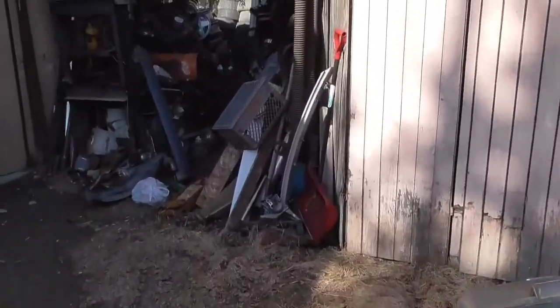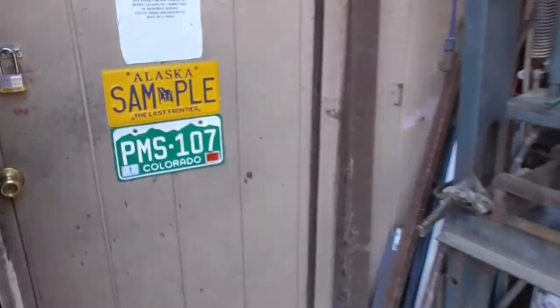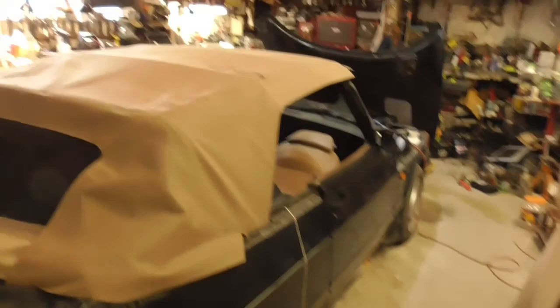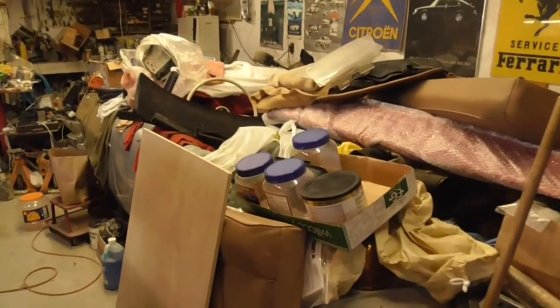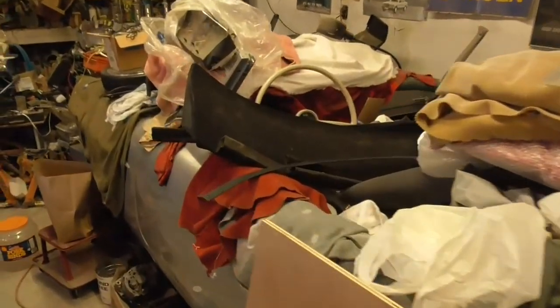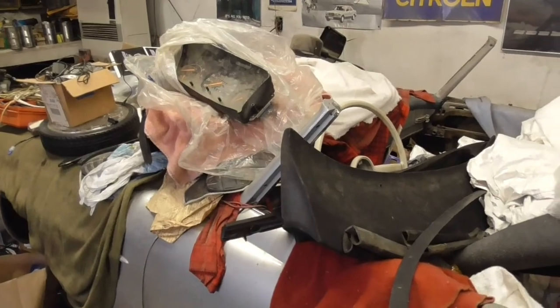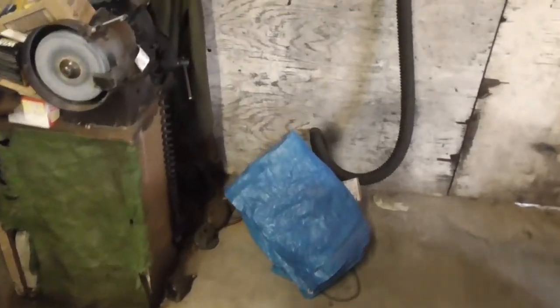Another one hiding here in the garage. I've never seen it move an inch in 20 years or better. Oh, he hasn't got his top finished yet. This is another 190S. It's been in partial restoration mode for the last 20 plus years. Nice, pretty silver paint job under all that. Oh well, more later.